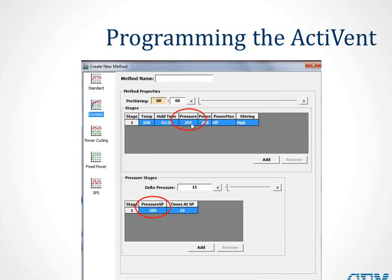And you can see here is my control pressure. So again, this particular method I'm creating is for a method where I don't want it to vent. So I'm setting my control pressure for 250 psi, and I'm setting my pressure for SP, the venting pressure, at 300. So again, this is just for that safety. Now again, of course, if you're running the 10 mil vials, you can take these all the way up to 435 psi. This is just an example here for 35 in particular.